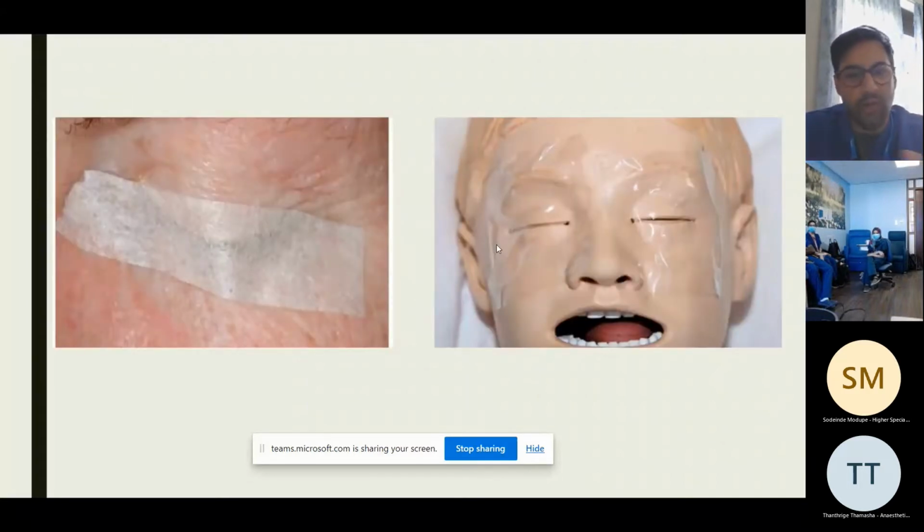So I wasn't sure what polyethylene cover was, so I had to Google. So this taping on the left-hand side is not what we use in ITU, but it was just a visual representation. But on the right-hand side, the polyethylene cover is what they used in this study to try and maintain eye closure and also eye moisture as well.